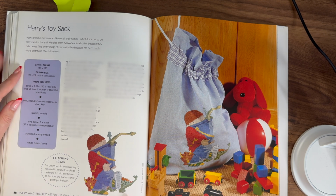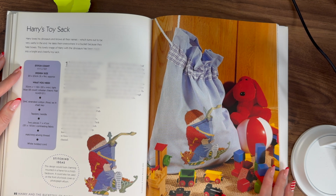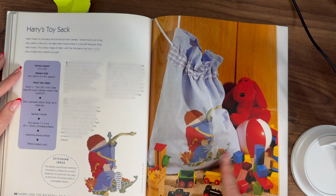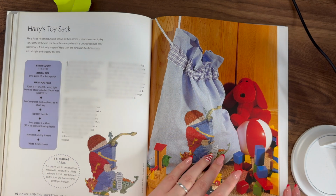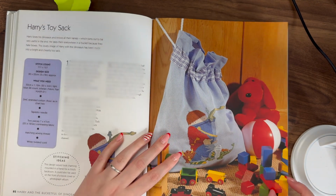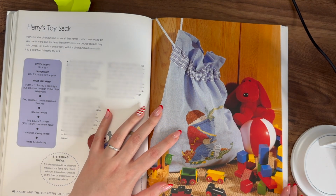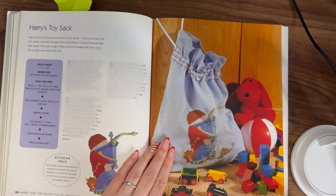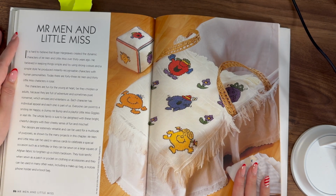So this is 111 by 127, so approximately 8 by 9 on light blue 28 count fabric with DMC threads, and also calls for some contrasting fabric here with sewing thread and just some cord to make the drawstring. I think these are TY teddies actually that they're using as props, some of them. 29 colours in total, plus some backstitching and French knots in the colours that you are using for cross stitch anyway.